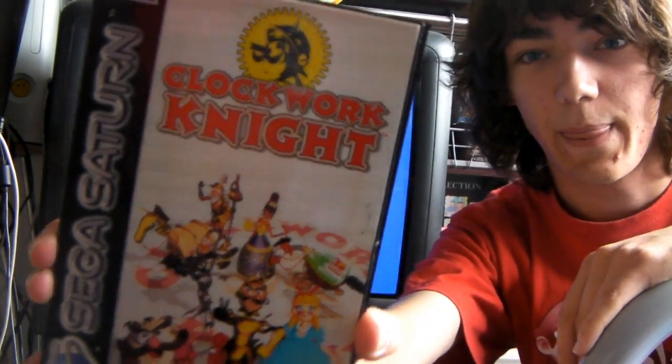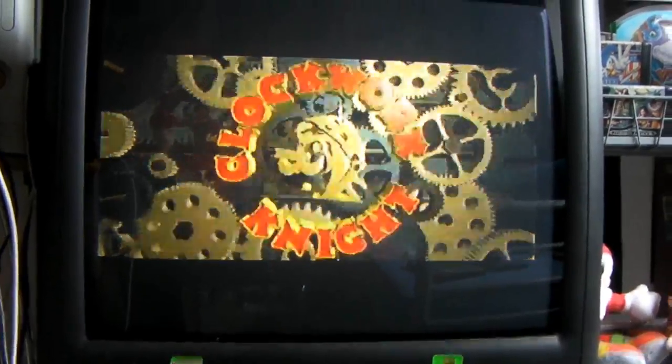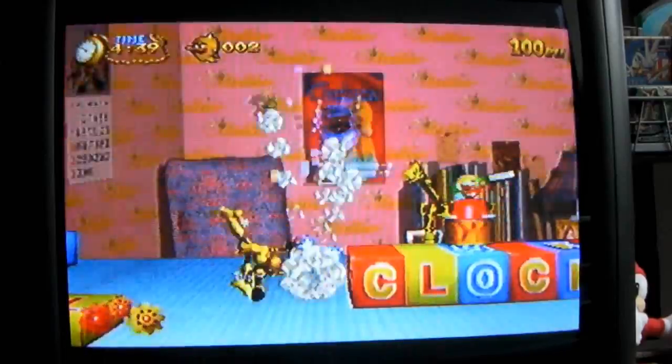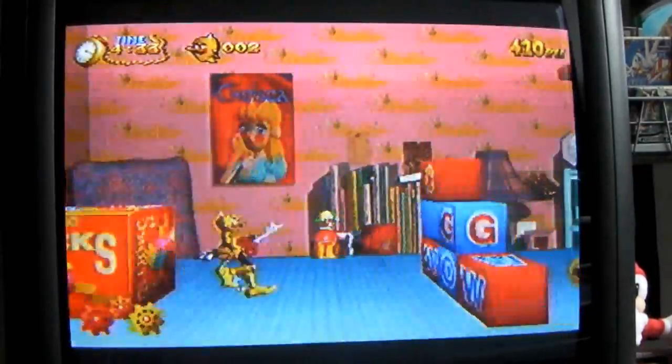Clockwork Knight. It's a 2D platformer. This was actually one of the first ever 3D platformers because the background is 3D, and so is the area that you walk on. It's really fun, it's a really fast game. It reminds me a bit of Toy Story.